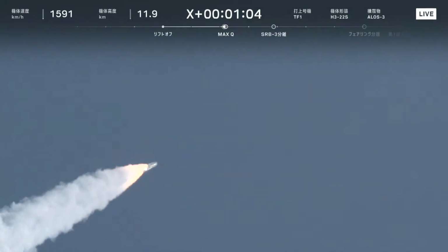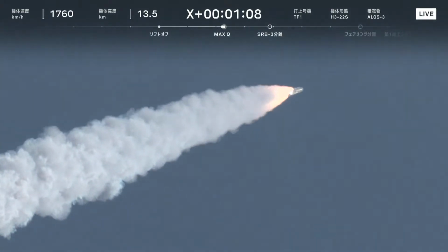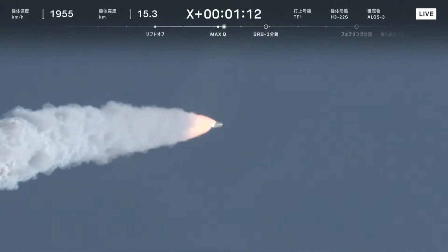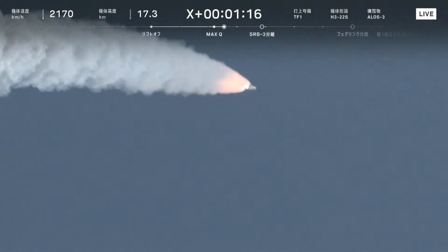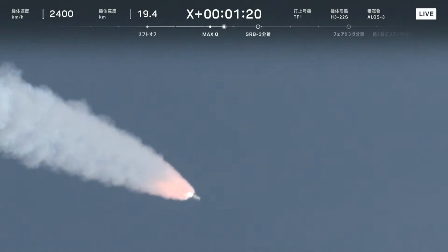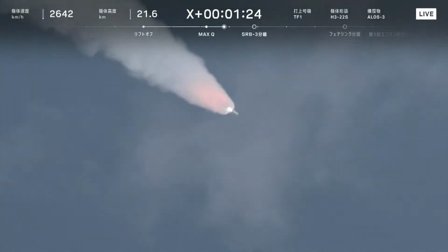It's 1 minute into flight. The H3 flight is on course, and the ground stations are tracking the launch vehicle, and all is good.